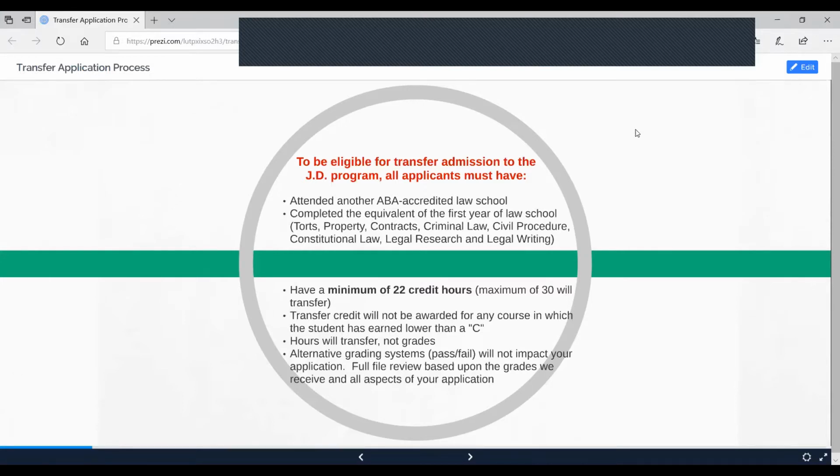The important thing to note is we need you to have a minimum of 22 credit hours and a maximum of 30 credits will transfer. So again, in order to meet the eligibility, 22 credit hours minimum, and you really can't transfer more than 30 credits. So here's the tricky part.